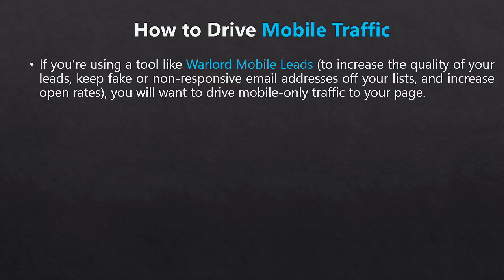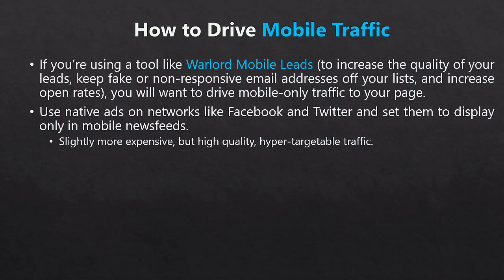Firstly, you can use paid ads that run only on mobile. The high-end version of this would be paid native ads on social media platforms like Facebook or Twitter. These ads, while slightly more expensive, can actually be the most cost-effective because of the quality of traffic they send. We won't go into great detail on how to create these ads since that's not the focus of this guide, but feel free to check out our other guides on Facebook and Twitter paid ads for more details. Suffice it to say, there's a very clear option in the creation process for these ads where you can choose to display the ad for mobile users only. Choose that option and all your traffic will be mobile.